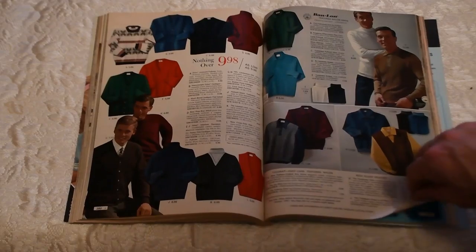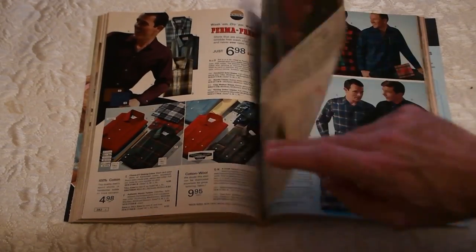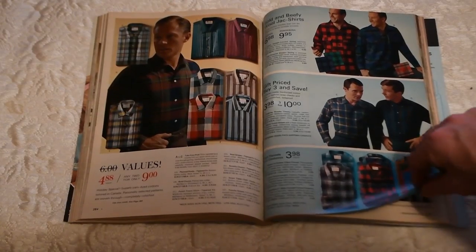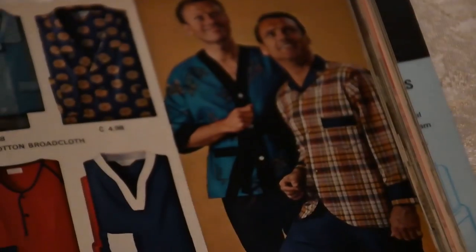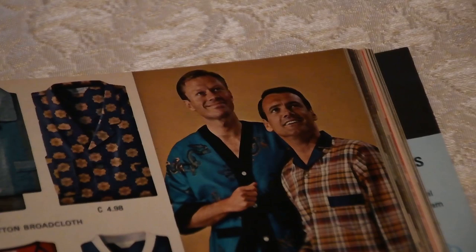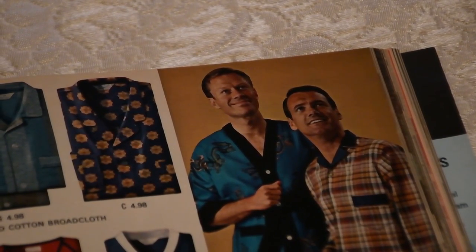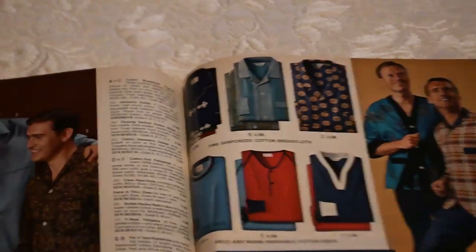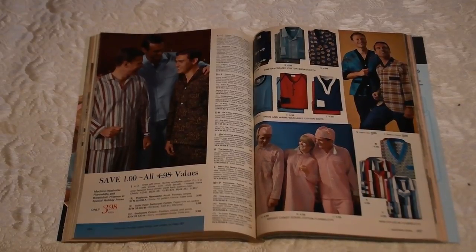I was looking through here earlier, and I was looking at the page where the men are wearing their robes. And they're wearing their shirts and their ties with a robe. Here we go. Focus on these guys. Let's just look at that for a minute. What are they looking at? And what are they thinking about? And what are those two guys doing right now? Wonder if they tell their friends.